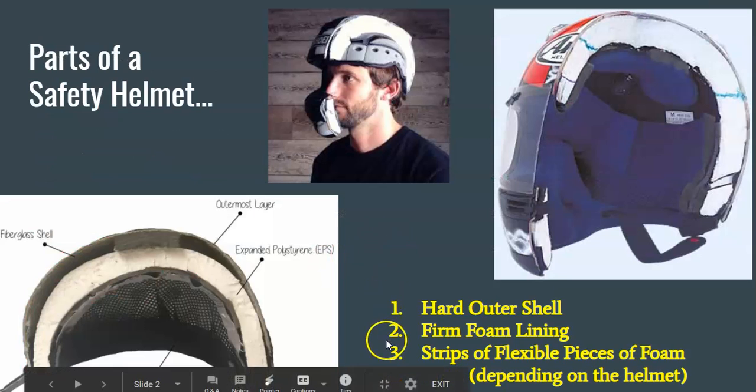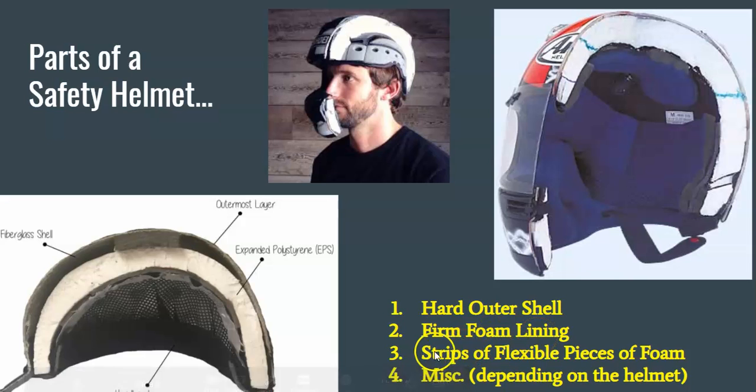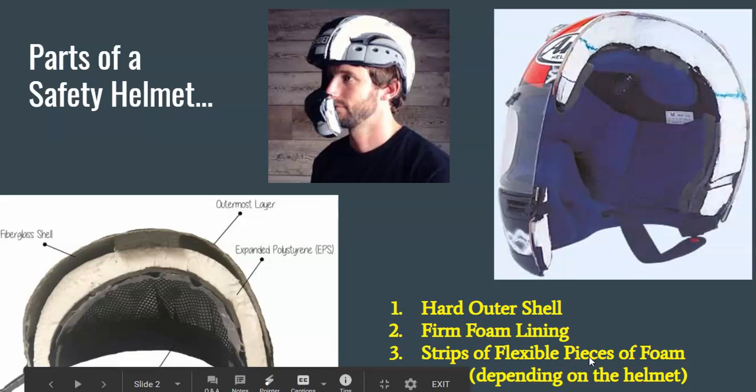So these are the three main parts of a safety helmet, and we're going to look at what is the job, duty, or function of the hard outer shell. What is the job, function, or duty of the firm foam lining? And what is the job of the strips of flexible pieces of foam?